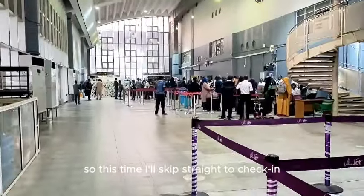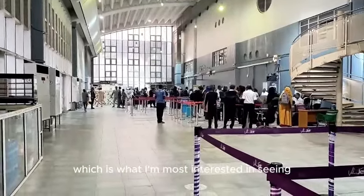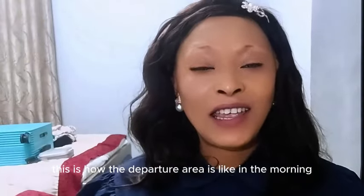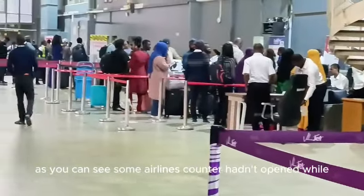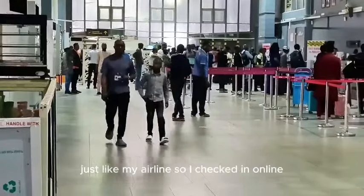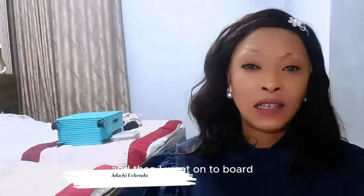So this time I'll skip straight to check-in, then to boarding and to the aircraft, which is what I'm most interested in seeing. This is how the departure area is like in the morning. My flight was a 7 a.m. flight out of Abuja. As you can see, some airlines' counters hadn't opened, while some have started checking in passengers, just like my airline.